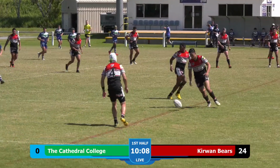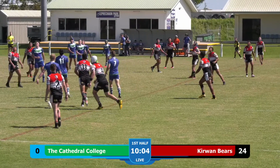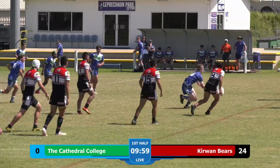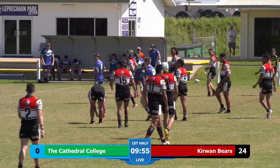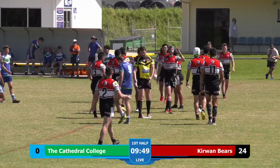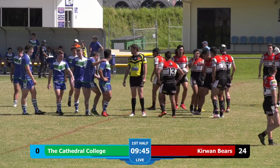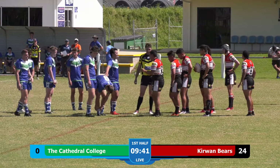A wayward pass then, rolls back on the ground. This is just a midfield bomb, nothing happening. Oh, no. That was awkward. It just went high. No one looked like they were going to go for it. TCC has a little fumble in there now. Kirwan Bears have a scrum in good ball.